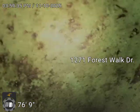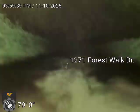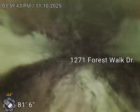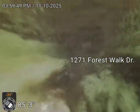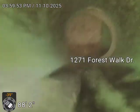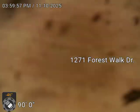I've got actually 2 different fixtures running, 2 tubs running, and so it's a good deal of water. And we are dropping off probably into the top half of the main. If you look in the bottom left hand corner, you can see it's about a 42-degree angle here, dropping. That's why the water is splashing so hard up against the camera there. And here we are in the main.